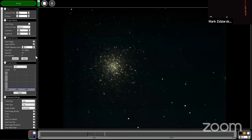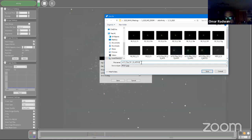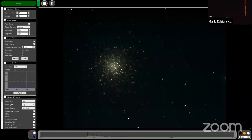So Omar, do you have another image or another object other than M13? I may have to go out and change the filter on this one. Okay, yeah. If you could do that, that would be great, because if I move to something else, it may take me a while to line it back up again. So if we could switch to you and you can show us something, that would be pretty cool.